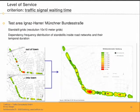Another really interesting part was setting up a standstill grid with a resolution of a 10 by 10 meter grid to see the difference between out of town and into town, and determining where some major traffic congestion points are inside the road network. All the data we used here was also extracted from OSM GPS, and as you can see over here, this was the example I was showing on the sheet before. There's a huge standstill cluster of more than 45 seconds overall GPS data we were extracting from this area.